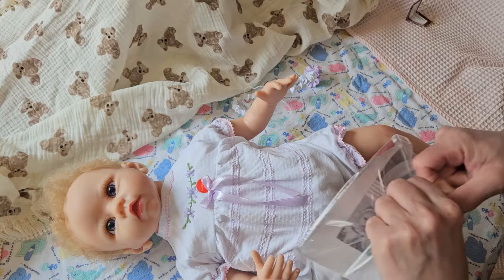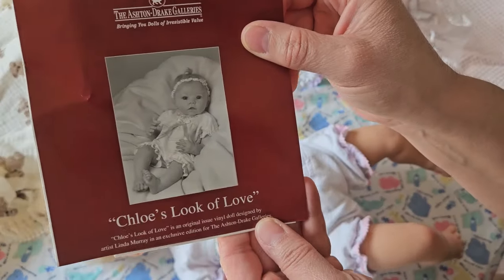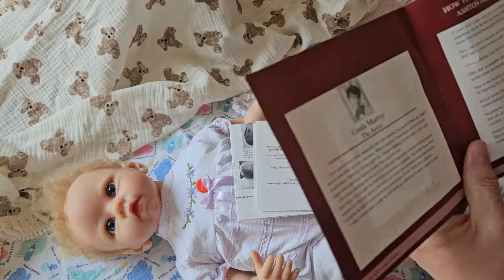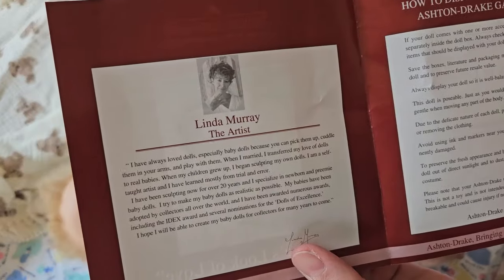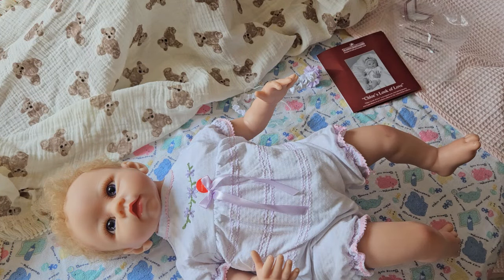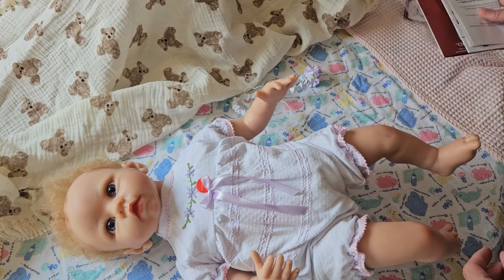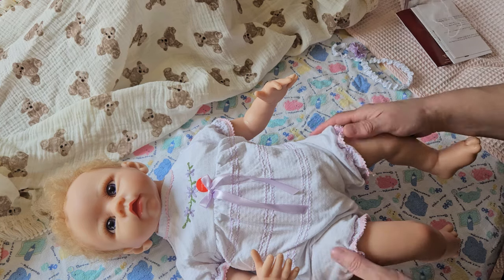So this is her. Oh, I totally ripped into that. Chloe's Look of Love. How to display and care for your Ashton Drake Galleries doll. And it's by Linda Murray. And I do have a Linda Murray sculpt in my collection. It was reborn by, oh my goodness, it's been so many years, Deidre Shaw Clark. I'm pretty sure that's her name. She's Canadian and she's in BC, I think. Or Alberta. One of those two. It's been so many years.